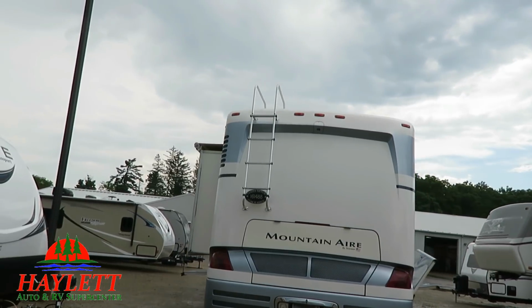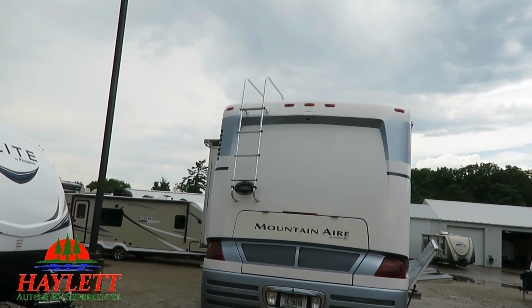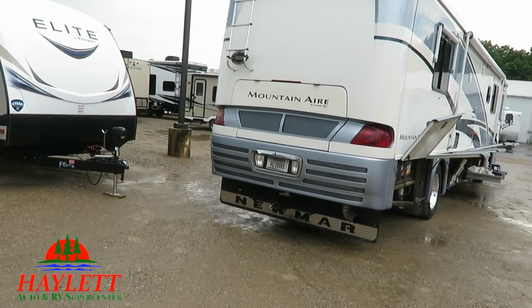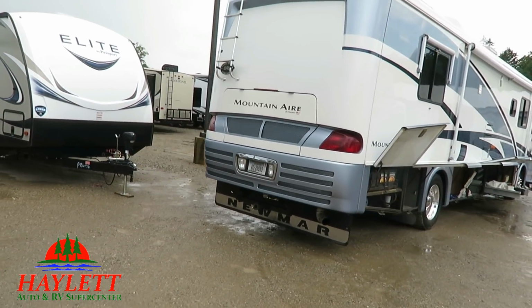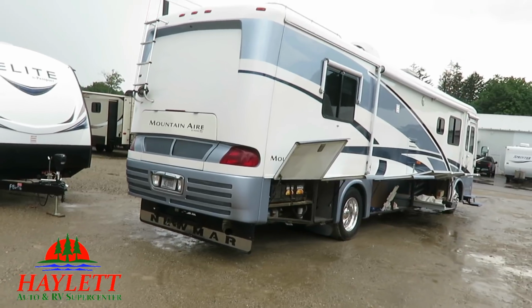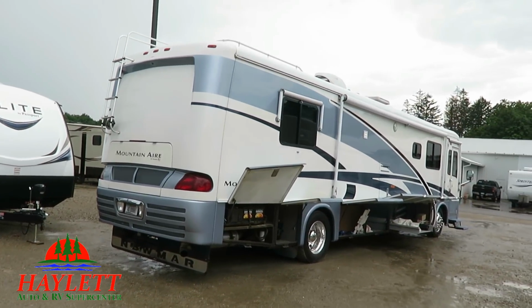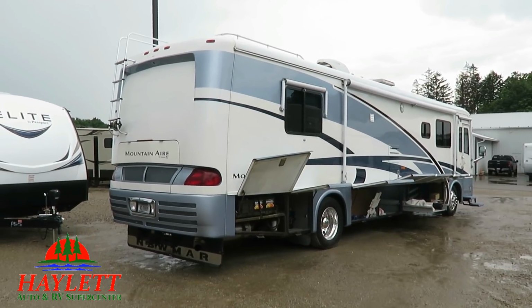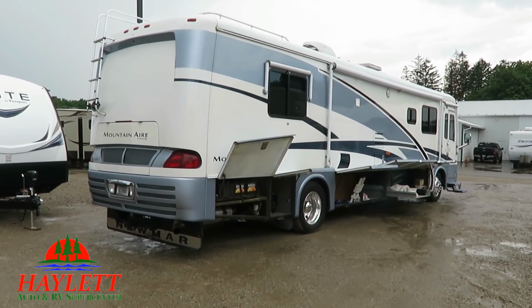I do like it when they have these detachable ladders, just so that it leaves this more open for anything that you're going to put or tow behind the coach. Now, being a pusher like this, you're obviously going to have a far greater tow capacity than something like a gas motorhome, which generally speaking, those top out at 5 to 7,500 pounds.